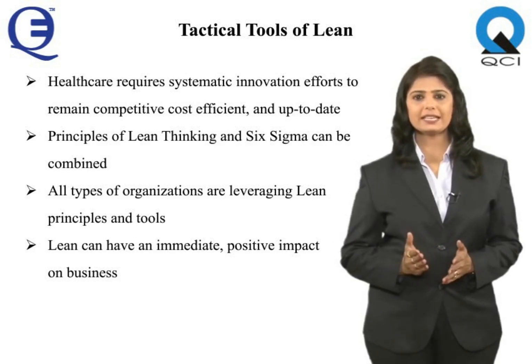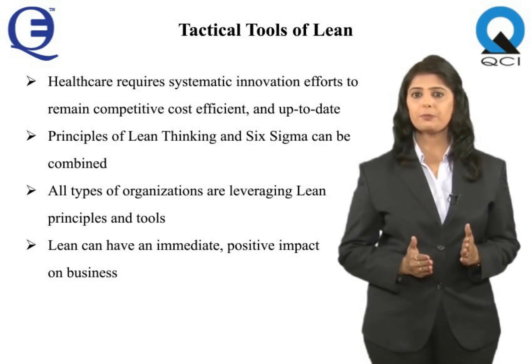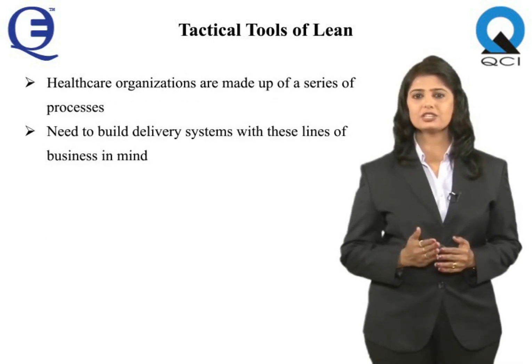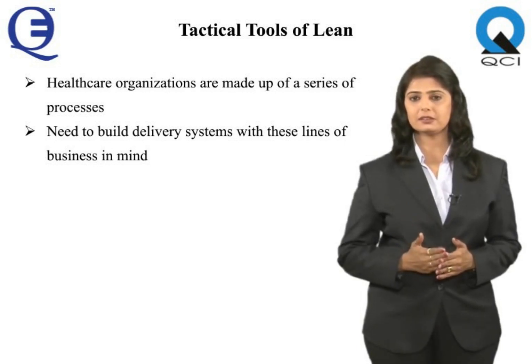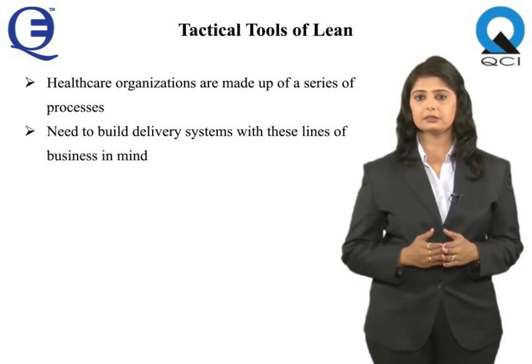All types of organizations are leveraging lean principles and tools. Lean can have an immediate positive impact on business. Healthcare organizations are made up of a series of processes with diverse services or lines of business. Therefore, you need to build delivery systems with these lines of business in mind.